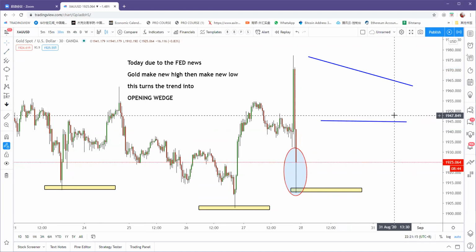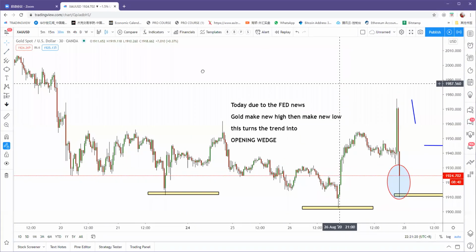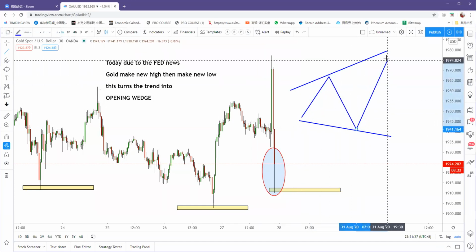This could be a wedge. However, actually the wedge is upside down. It actually becomes like this. The high is getting higher, but the low is getting lower. Something like this. Okay, like a horn.